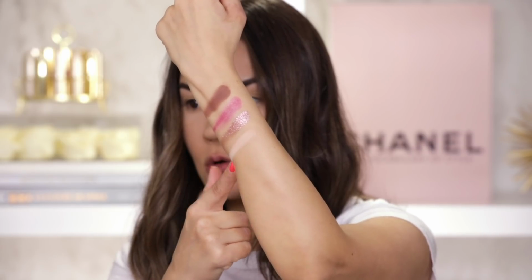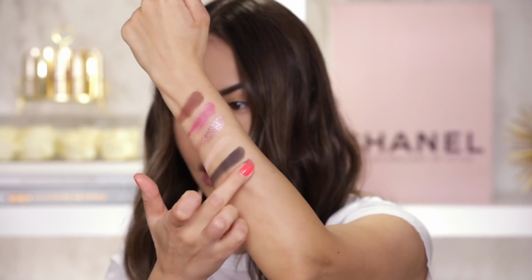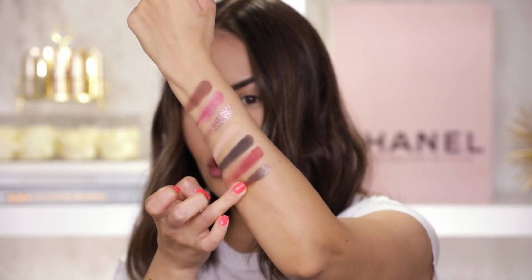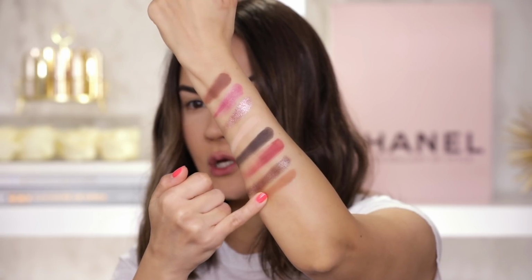Wow, the formula on these shadows is really impressive, you guys. Wasn't expecting that. Dipping for that dark brown. Wow, incredible. Here is the red. Red a bit patchier, but not bad if you double dip. Here comes the super dimensional grayish brown shade. It's kind of like a gunmetal and a brown in one. Very interesting. And here is the final shade, which is a nice tan shade.